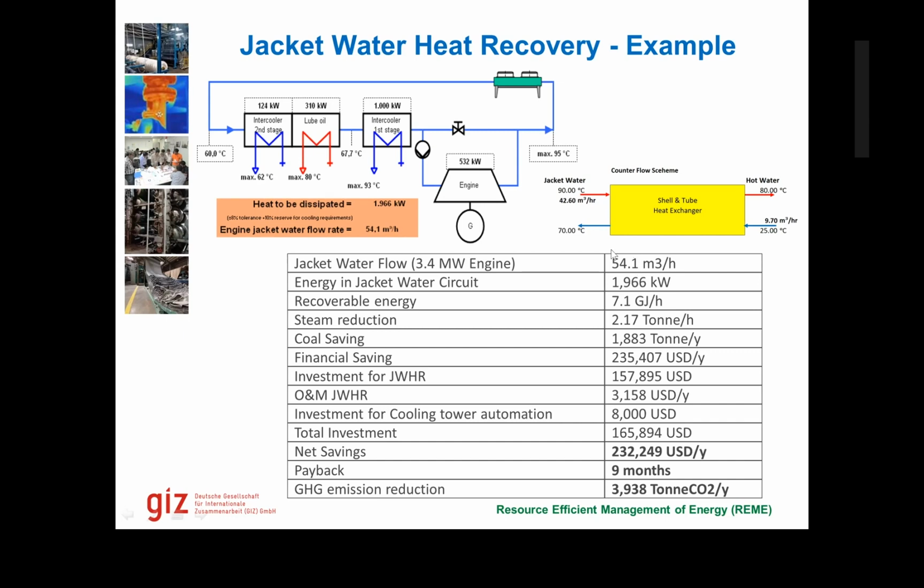So what we do is we use the flow rate of the jacket water. Then we see how much delta T we need on the jacket water side, and how much delta T we can gain on the demand side using Q = m·Cp·ΔT and using the heat exchanger efficiency. So Q on the left hand side is equal to Q on the right hand side with an efficiency of the heat exchanger.